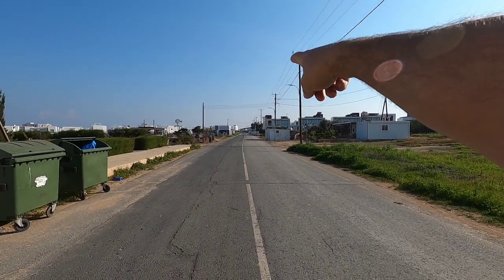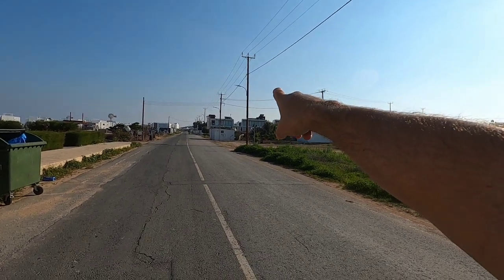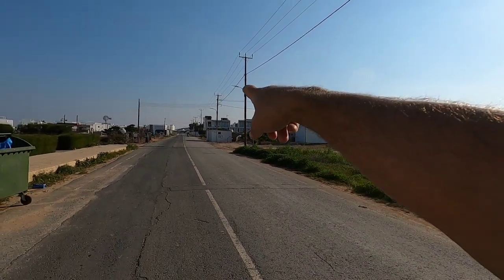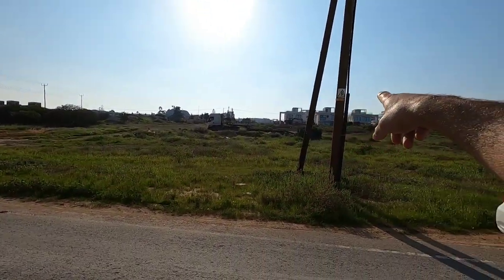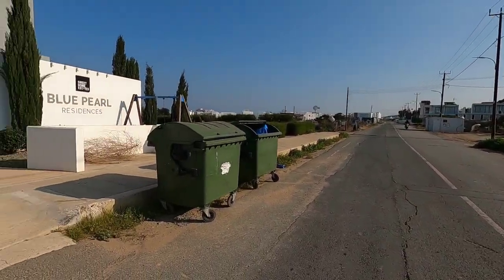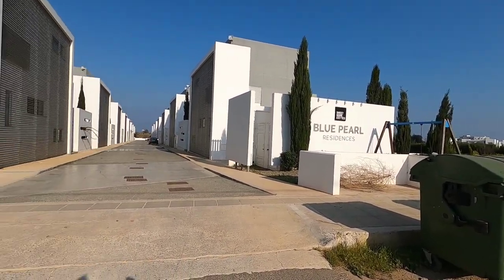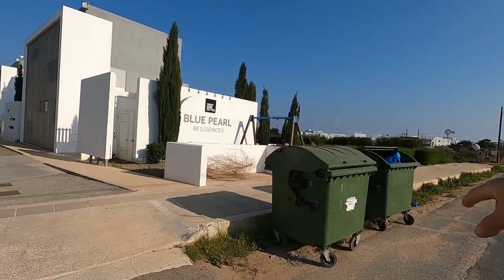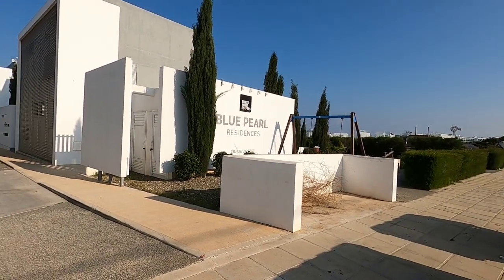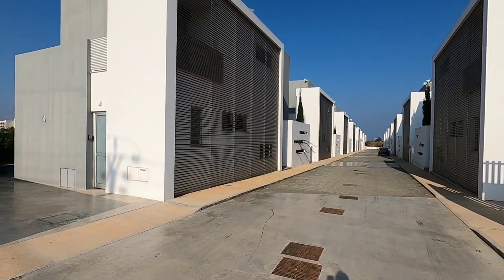There's Protaras down there. The dancing waters are just beyond those luxury villas. And we've got these building sites around here. There's one just beyond the villas that I said. There's one back there, you can see the JCB. And then we've got the Blue Pearl here. It's on its own. There's a field either side, and then there's another building site just beyond the field, just here, you see. So the Blue Pearl residence, another modern estate.